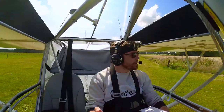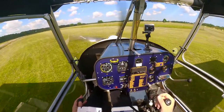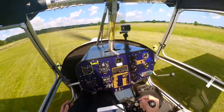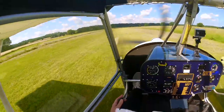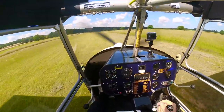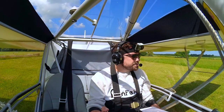Golf Lima Sierra is backtracking 07. Student Golf Lima Sierra is taking off 07.